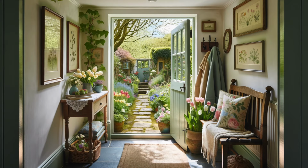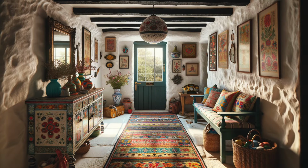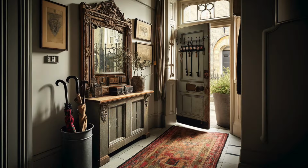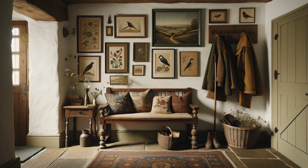Add a stylish rug to define the space and provide warmth underfoot. Place a console table with a lamp for functionality and a decorative touch. Include a mirror to visually expand the space and check your appearance before heading out. Enhance the space with artwork or decorative objects that reflect your personality.